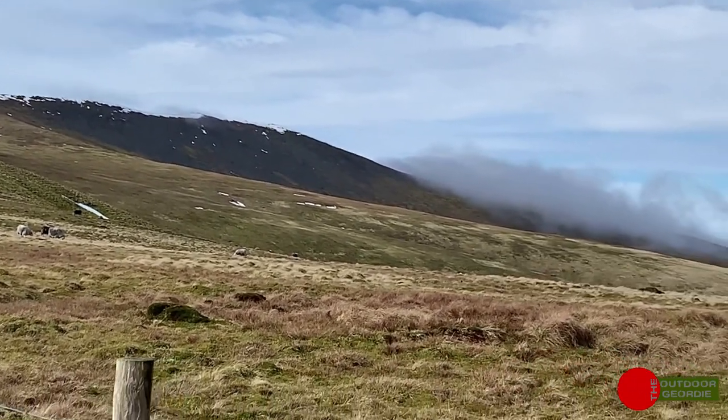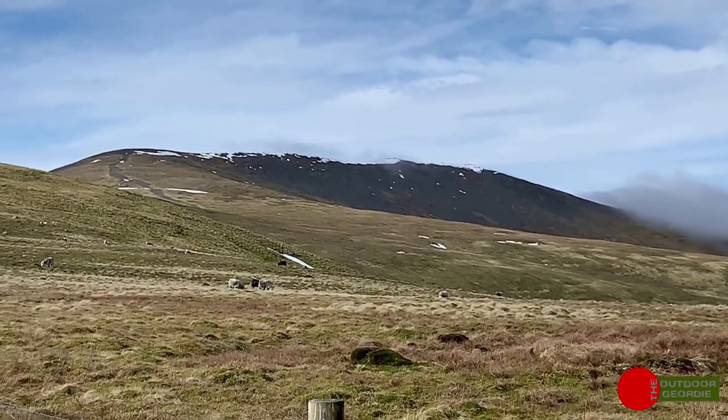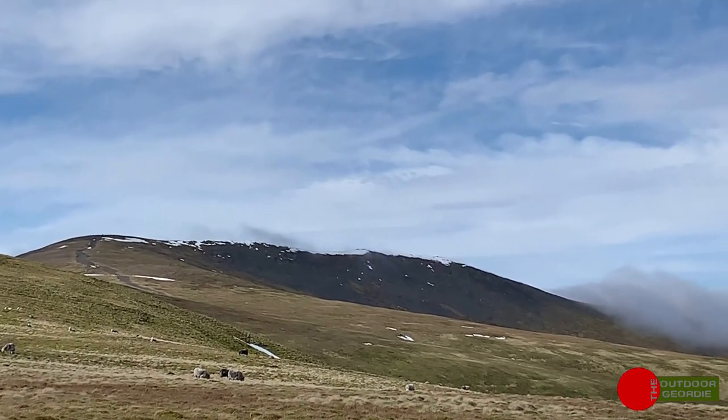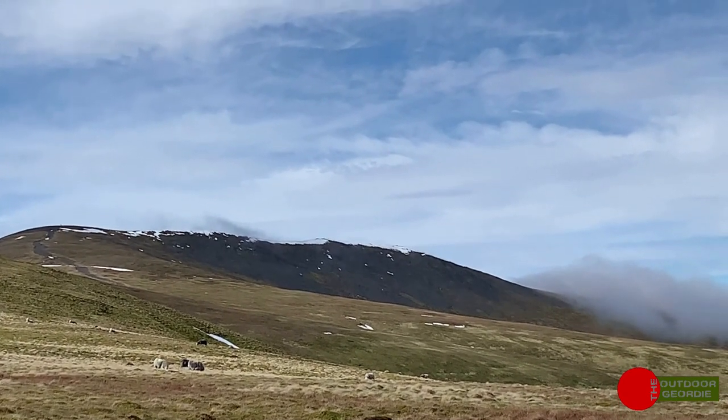Yeah, on top it was like, imagine 25% of Everest. It was snowy, freezing cold, 50 mile an hour wind, fog, mist, and no wonder people probably have a bit of a bad turn up there.